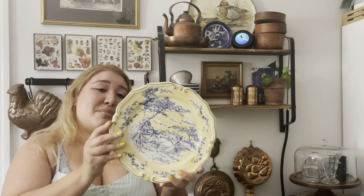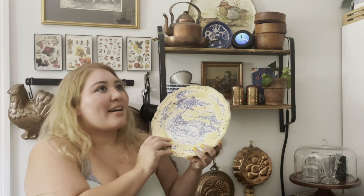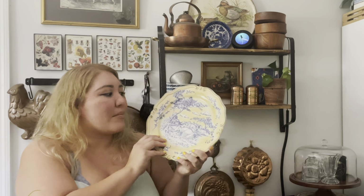They don't have a vintage marking on them. It actually just says made in China, so they're definitely not old, maybe like a reproduction of old, but I just loved the scene on here, and I thought those were really, really sweet. And maybe I'll find a place to hang them up or just use them for the rest of this summer and of course all the other summers to come. So I thought that was really cute for a set of four.